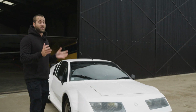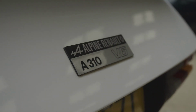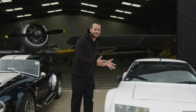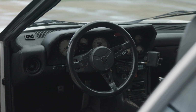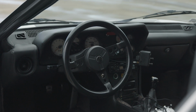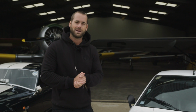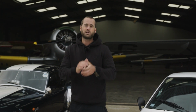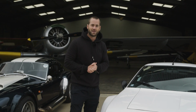So the car we've got here today to look at and drive with Mathew is the Renault Alpine A310. It's from 1978. It has only covered 78,000 kilometres. An interesting fact about this car: it's got a radiator in the front and the engine is in the back. It's got 4 seats, a 2.7 litre V6 engine, and is an incredible part of Renault Alpine history. The reserve on this car is between £26,000 and £32,000. So let's go find Mathew and let's go for a spin.